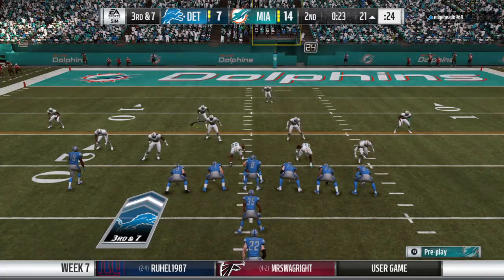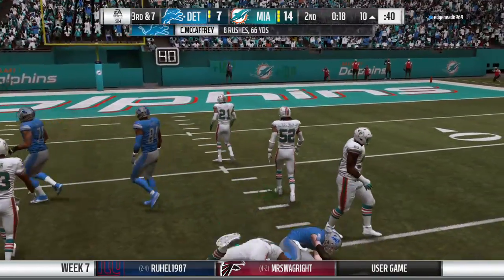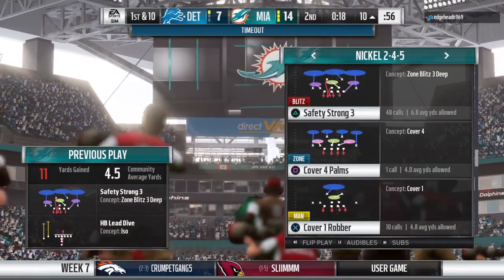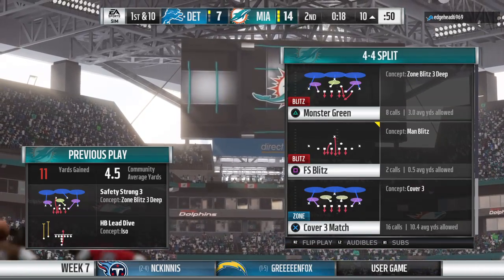This is 3rd and 7. Back to the ground attack here. It's McCaffrey. And he takes it down to the 10-yard line. And now we won't see a play on 1st down. We're going to get a timeout instead, as the clock will stop with 18 seconds to go in the first half.